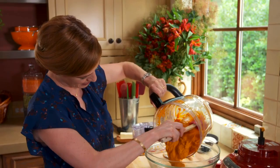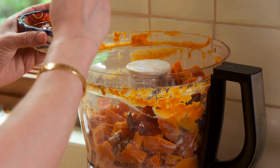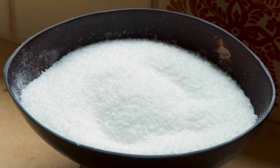I'm gonna go and do the same thing with the rest of the ingredients. Into this batch, I'm gonna add 2 tablespoons of my adored chipotle in adobo sauce. It is smoky, it is sweet, it is spicy, but not too bad at all. And then some salt. I'm gonna puree it again.